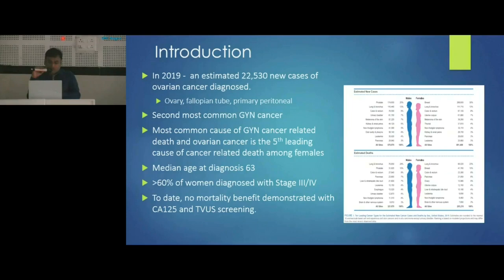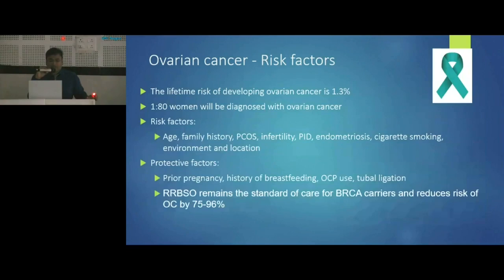Risk factors are age, family history, PCOD, infertility, endometriosis, smoking, and environmental factors and location. Protective factors, as you know, are prior pregnancy, breastfeeding, OCP use, and tubal ligation. The most important point from an oncologist's perspective is risk-reducing bilateral salpingo-oophorectomy.